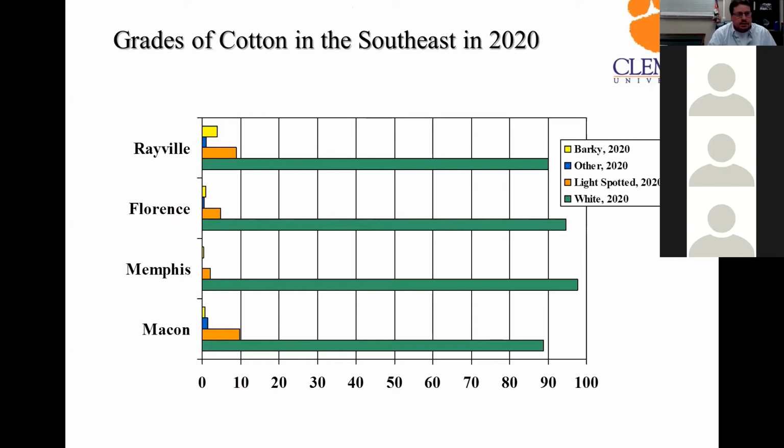So this shows the color grades of cotton in the Southeast through the classing offices. Of course, Virginia, North Carolina, and South Carolina come through the Florence office, and you can see the grades through the Florence classing office were really good, a lot better than I expected. This is Rayville, Louisiana. You know, they had several hurricanes come through there, and I'm surprised that their grades were as good as they were. But most of the cotton out of the Mid-South and the Southeast was really good.